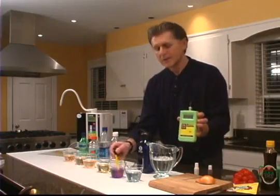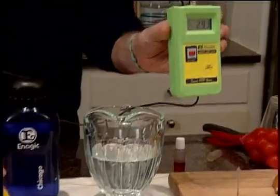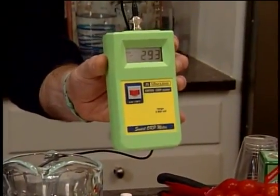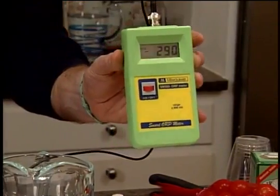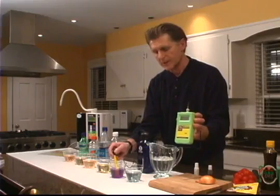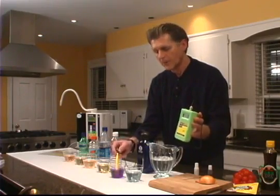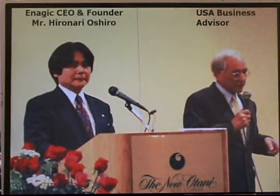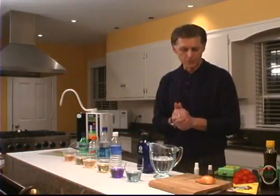Now, the last liquid that we're going to test here is our Kangen water, and as you can see, of all the liquids that we've tested here, this is the only liquid that has a negative oxidation reduction potential value, and it's right about a negative 300, and that's very important. As a matter of fact, if you remember the picture of Mr. Oshiro and how young he looks for his age, my belief is that he does that because of this property of the water. The negative oxidation reduction potential of this water is absolutely crucial.